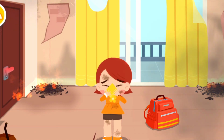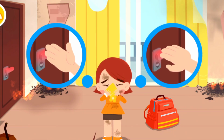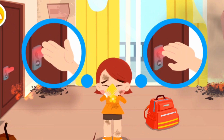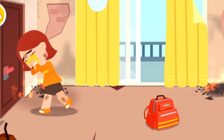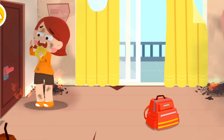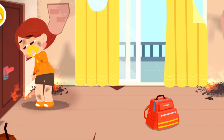intake of toxic gas. Check if the doorknob is hot before opening the door first. In case of fire, touch the doorknob with the back of your hands. It's burning hot! The door is burning hot. That means the fire is coming our way.